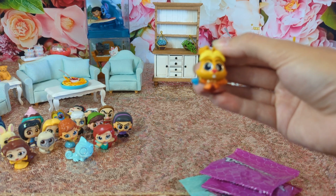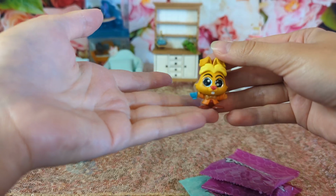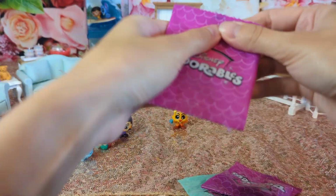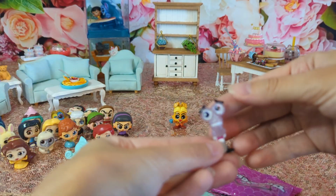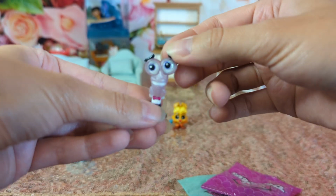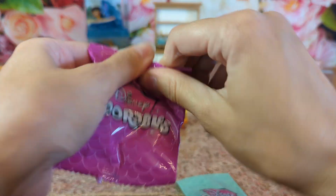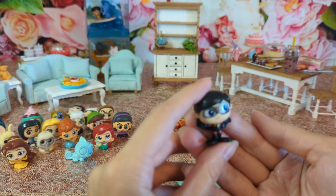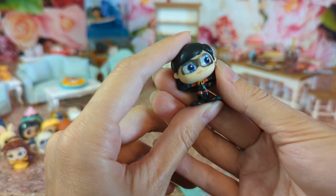The rabbit from Alice in Wonderland, I believe. Oh yeah, this is from that movie too. Pretty sure it's Inside Out. I can't remember. Violet from Incredibles.